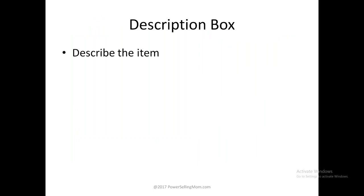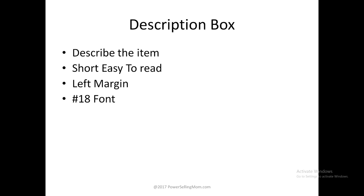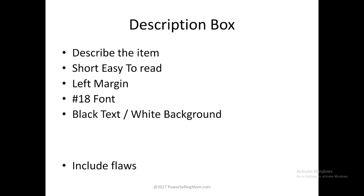Now our description box, bottom line, describe the item. You want to keep it short, easy to read, left margin, number 18 font, black text with white background, and don't forget the flaws. This is your checklist. Now what I like to do is I'll type about 5 or 6 words and I'll hit the enter key. Type a few words, hit the enter key. And you think, why is she doing that?